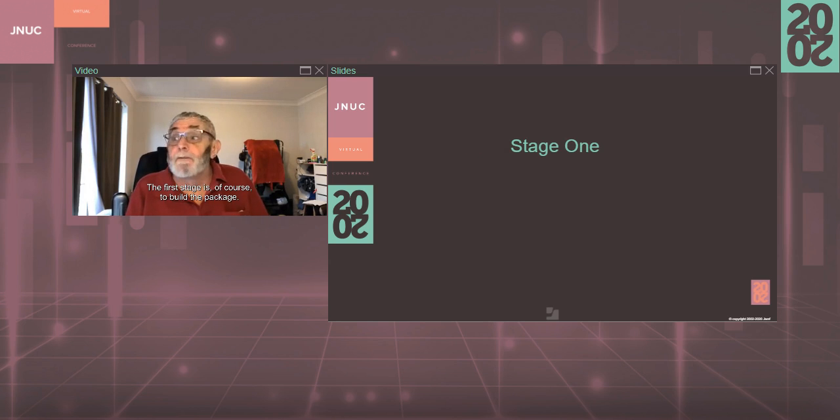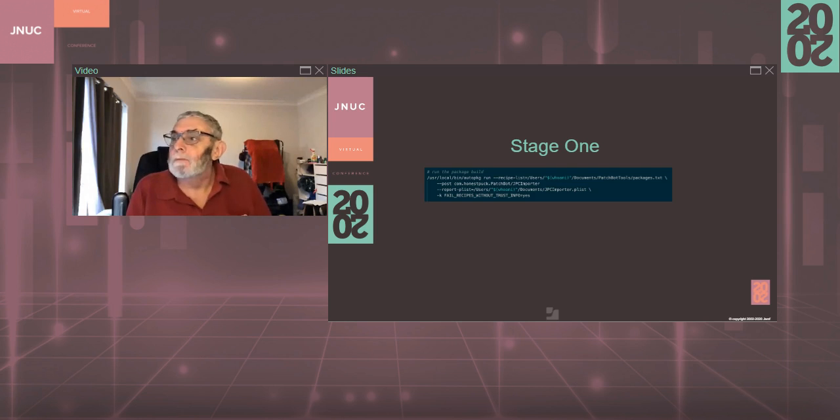The first stage is, of course, to build the package. In the same step, it is uploaded to Jamf Pro using the first custom processor, JPC Importer. This is the AutoPkg command we run. It's the first command in a daily shell script.